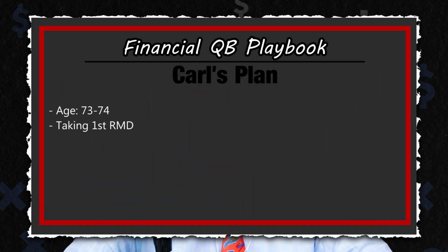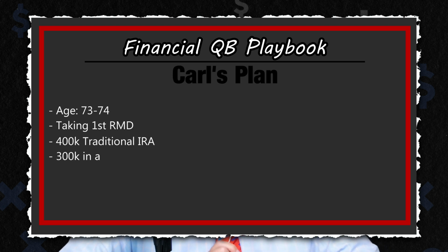So let's just say we have a guy named Carl. He turned 73 in 2023 and needs to take his first RMD. He has 3 accounts: $400K from a traditional IRA, $300K in a 401k from a previous employer, and $100K from a Roth IRA. What was his mistake?